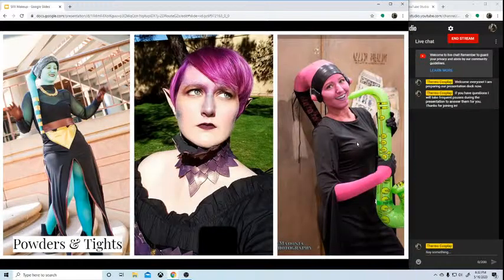So we talked about powders and tights. Now, the thing with tights that I like to mention is you need to have a really high grade tight to make sure that it covers your own skin tone. Not everybody's going to be super pale like I am, which is a sad state of affairs.